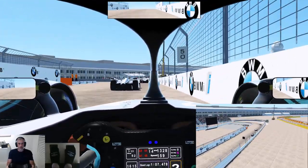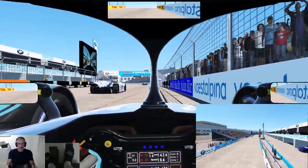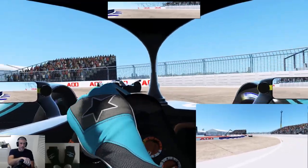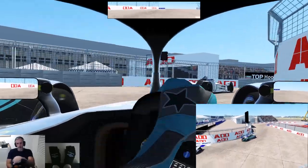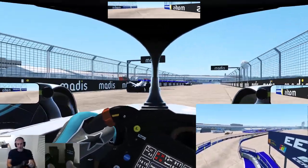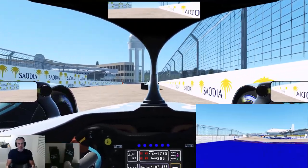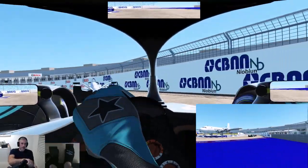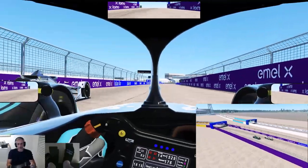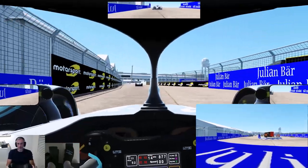Okay, come on. Just make sure we get it clean through here. Okay, we're gaining on him each lap, that's good. So don't crack under pressure. Did I get him cleanly? Yes, I did. Whew.